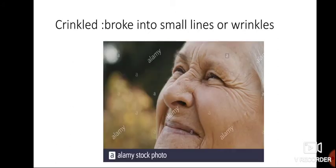Crinkled means broke into small lines or wrinkles. In the lesson, you will come across this word to say that the grandmother's beautiful face crinkled into a smile.